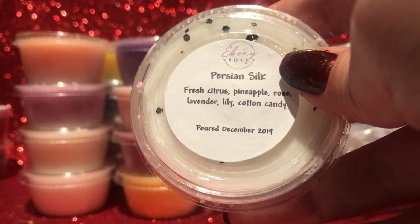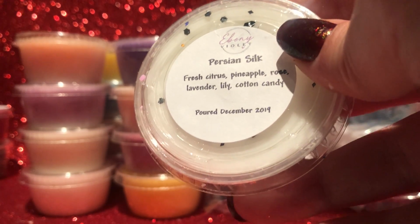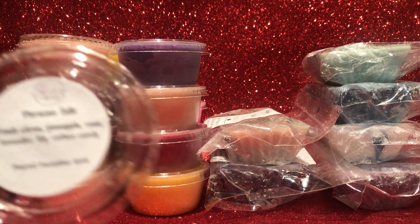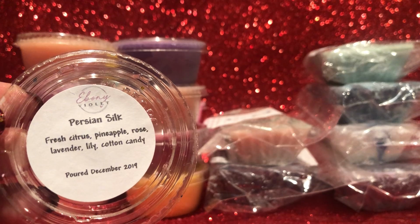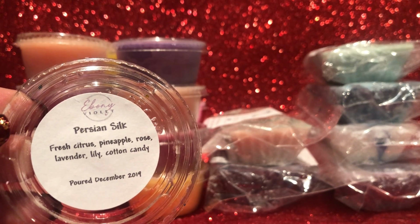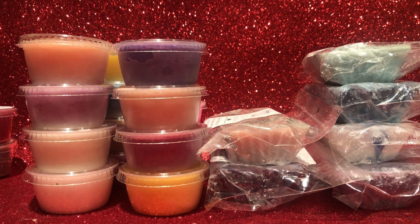Yeah. Persian silk, fresh citrus, pineapple, rose, lavender, lily, and cotton candy. I love cotton candy in unusual places, so that's probably why you see some of these ones pop up. Oh, this is really nice. It's definitely like a citrus pineapple. I don't know about the lavender. Yeah, it's like a citrus pineapple with something else. That's really nice.